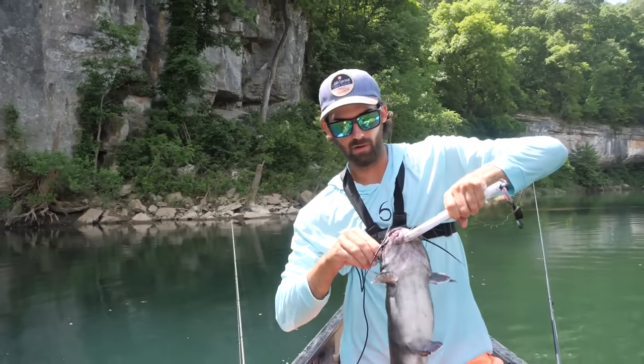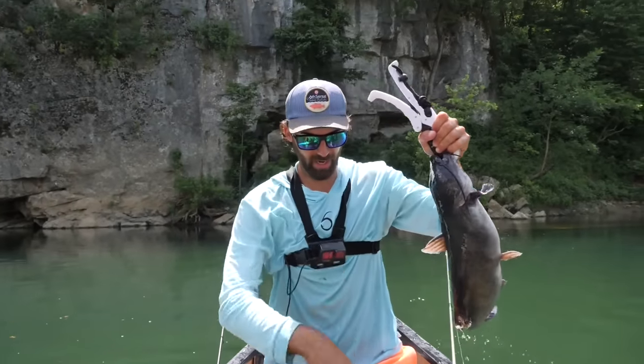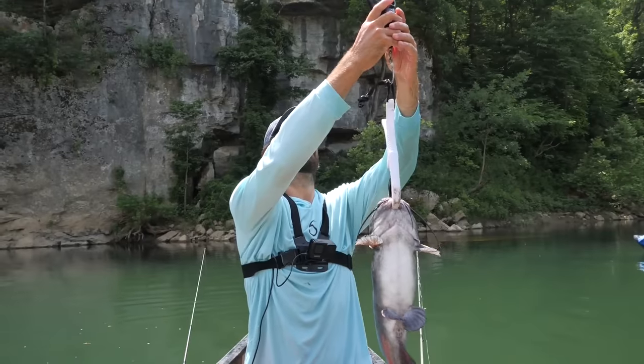Let me get him some water for a second. And then I have a scale too, I think, so we can weigh him and see how big he is. What do you think, 5 pounds? Yeah, I'd say five. All right, we gave our buddy a drink. Got this official scale here. Let's hook him onto it and see how big he is.